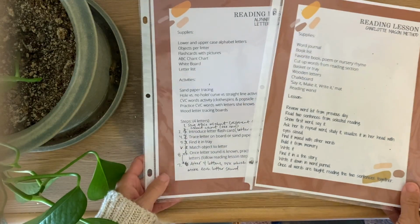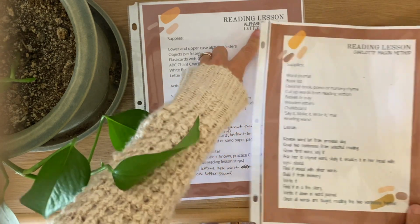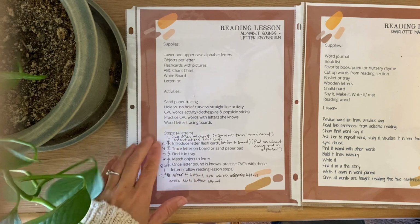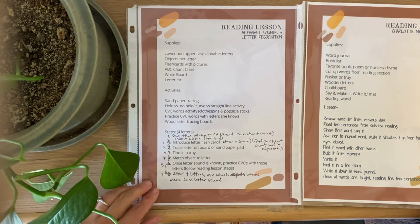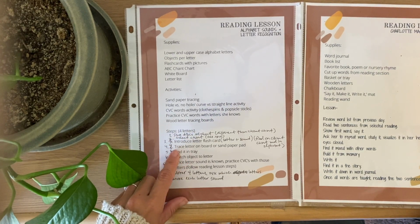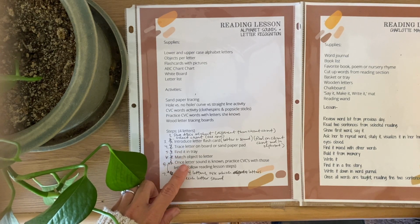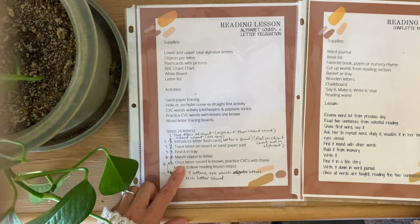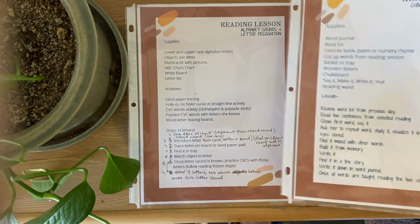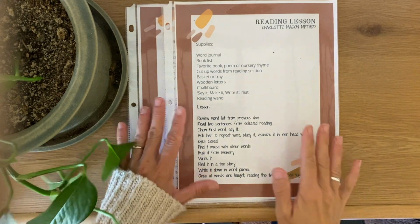So I did go ahead and make these for myself. One of these I made for teaching letter sounds and recognition. And then the other one is for teaching actual words. So I have steps. This is like a mess down here. But I have steps that help guide me with how to introduce a letter. This would be: introduce the letter, trace it on a board, find the letter in the alphabet tray, match an object to the letter. Once the letter sound is known, maybe practice some CVC words with those letters. So it helps me stay organized when I'm introducing a new letter.